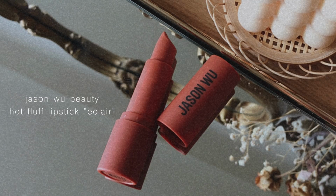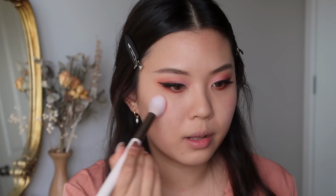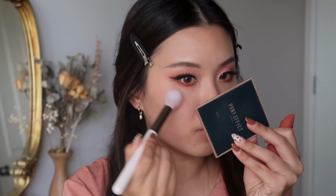Alright, so I just did my other eye off camera and now we're just going to move on to the cheeks. I'm going to skip out on bronzer just because I've been really liking a blush-only look. So I'm going to be going in with my Jason Wu Hot Fluff lipstick in the shade Eclair. This is a 3-in-1 product and I really like this color and I think it would match really well with the eye look. So I'm just going to take my brush, and then I like to dab it out on my hand, that way it's not too intense. Just get an even amount and then I will apply to the tops of my cheeks.